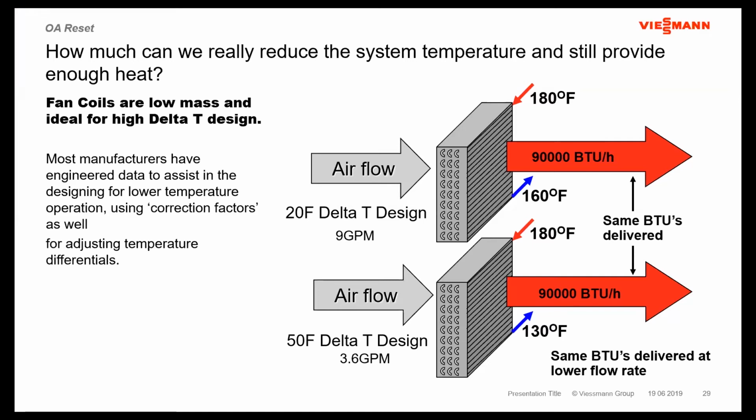You can start to essentially look at different sized emitters here and do some different calculations to figure out which is going to be the best fit for the design temperature that you're looking for. As long as we're getting the BTUs out of it at the right outlet temperature, then that building is going to be satisfied because we're replacing the BTUs that it's losing coming out the other side, the secondary side of that fan coil here.